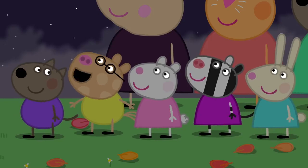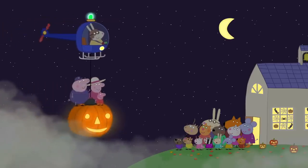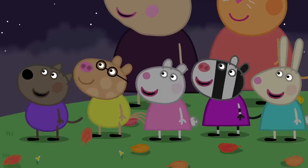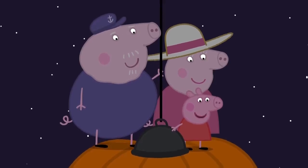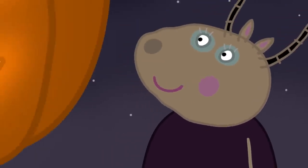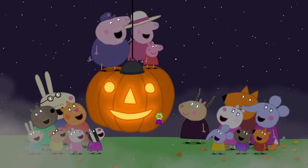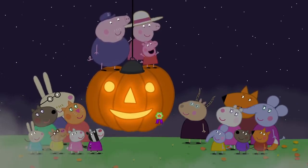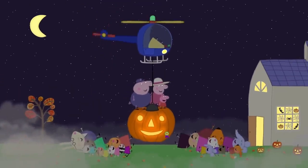Ooh. It's a flying pumpkin. It's Peppa's pumpkin. Wow! Hello! Sorry we're late. Hello, Peppa! Am I in time for the pumpkin competition? Yes, of course! The prize for the best flying pumpkin goes to... Peppa Pig. Hooray! This is the best Halloween ever! Peppa loves Halloween. Everyone loves Halloween.